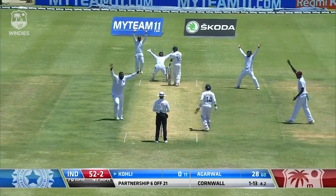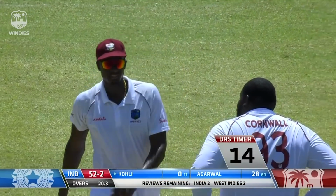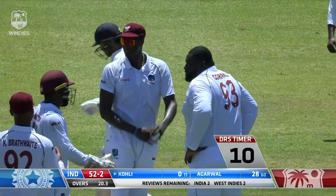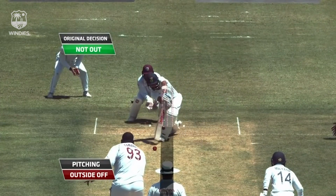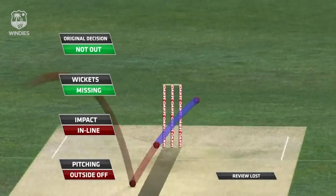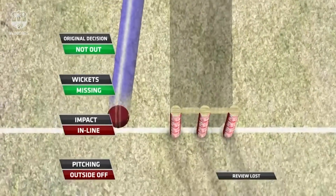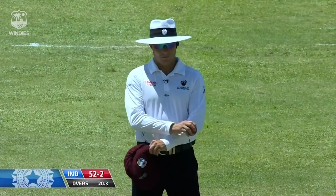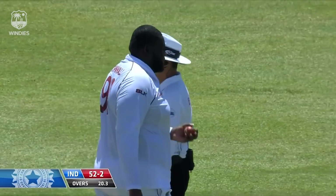That's an appeal. Big appeal. What do they think? Do they want to go for it? They should go for it. Yep, ball tracking coming up now, Richard. Pitching outside, impact in line and missing the wickets. Going down leg side, so you'll be staying with your decision, Richard. Stay with your decision, you're on screen now. Decision upheld by Hawkeye, a good decision.